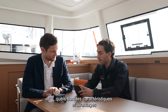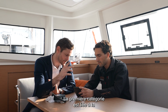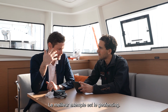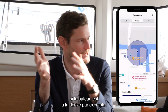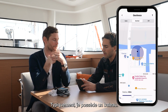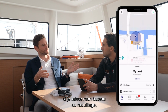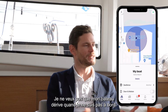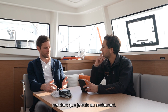And now, Xavier, what are the features and advantages that I get from the app? So the first category of features is related to the safety of the boat. The best example is geofencing. If you turn it on, and the boat is drifting, for example, if it leaves an area that you define in the first place, you get alerted. So okay. Typically, I own a boat, I equipped it with Seanapps. If I leave my boat next to a beach, go to the restaurant with the family, I don't want my boat to leave when I'm not on board. So typically the geofencing will alert me while I'm at the restaurant.